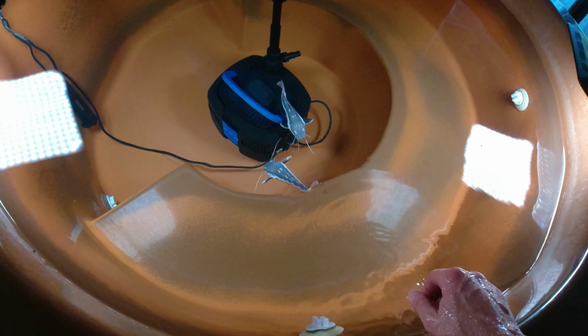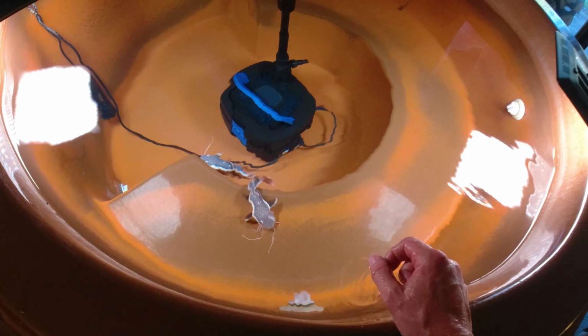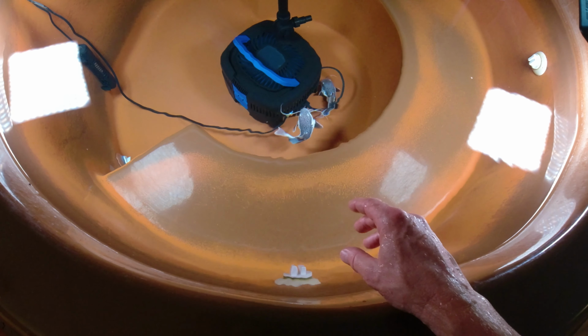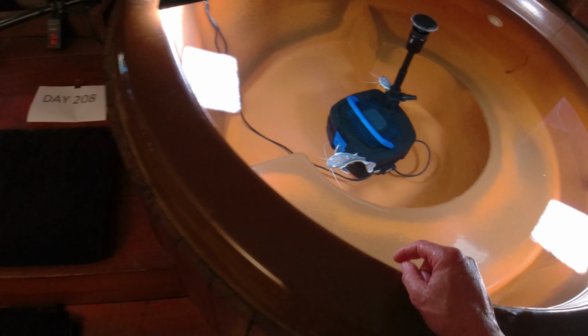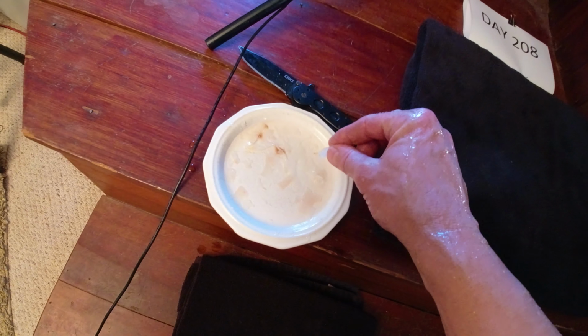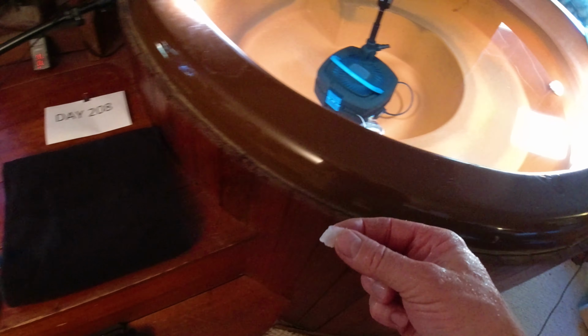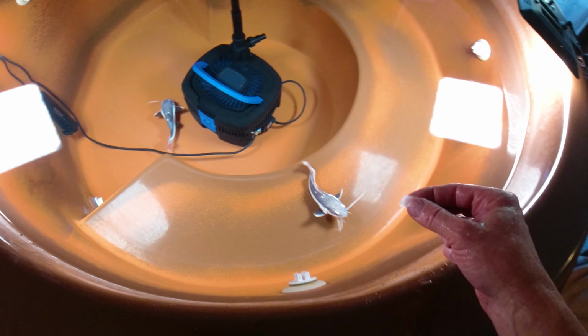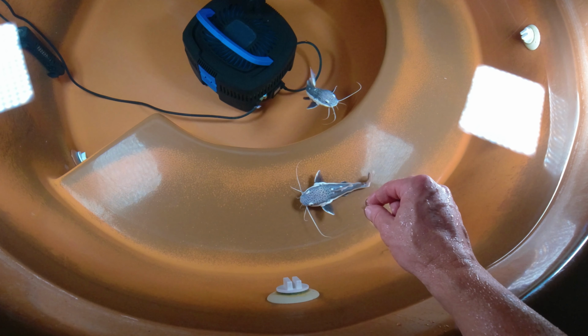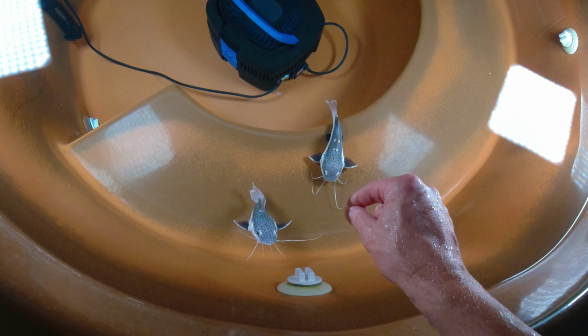All right. These guys, I actually came up here before the lights were turned on, and they were up on the top of the water, kind of flipping their tails, splashing me with water. It was really cute. But then you turn the light on, and it seems like they get a little bit more bashful. But still, they might come all the way to the top like they were before. I don't know, maybe.